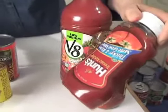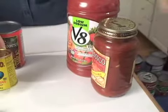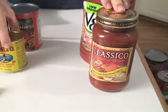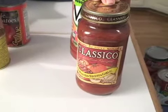And they come in different flavors. They come in different thicknesses, whatever you like there. And then we have the ever famous spaghetti sauces. And this is just one of many different flavors, many different brands that were there.